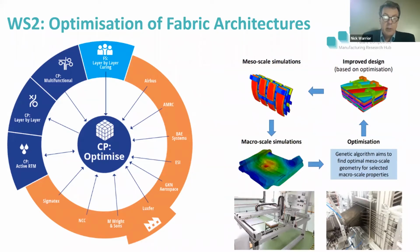So workstream 2 is optimization of fabric architectures. Nottingham is working on developing a multi-scale modeling technique linked to a multi-objective optimization framework. This is based on geometries and meshes created in the well-known TexGen software. Manchester is developing complementary fibre placement techniques and machinery to manufacture multi-axial 3D preforms.